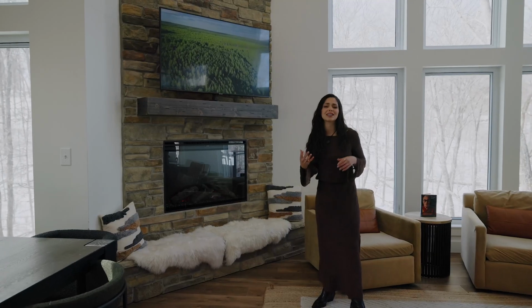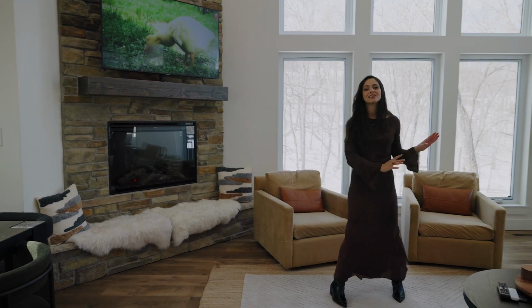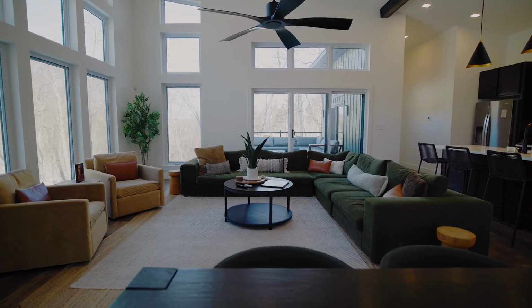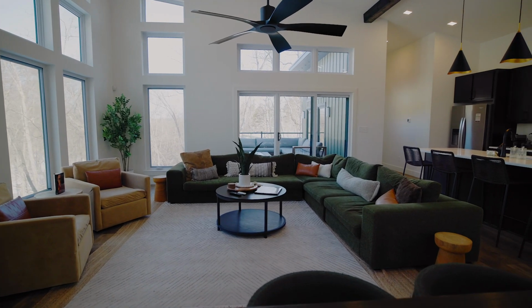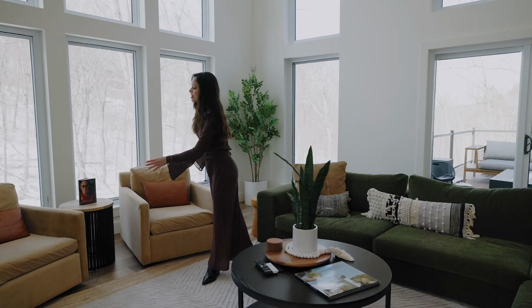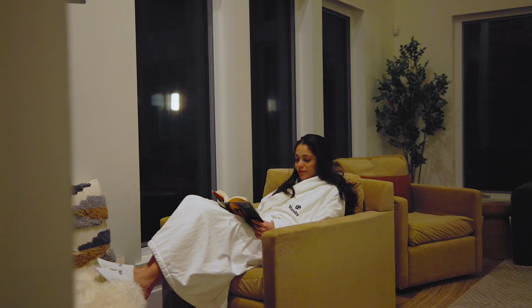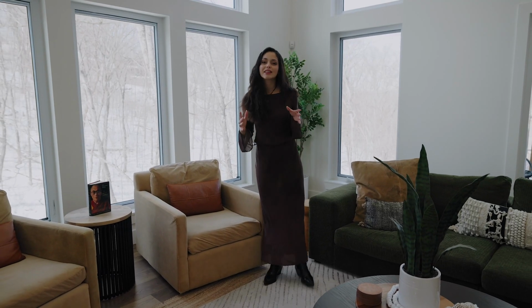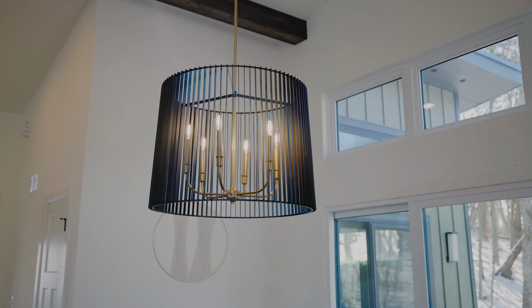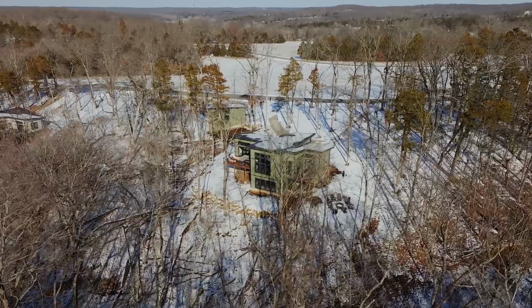Pour yourself a nice glass of wine, grab some hot chocolate, and sit back and relax on this expansive green couch with all your friends and family. Or better yet, sit over here, cozy up with a good book while you warm up by the fireplace. The warm brown and green tones of this space really allow you to feel immersed in nature, especially with the panoramic views of the forest outside.